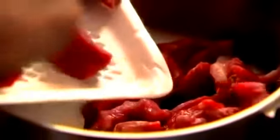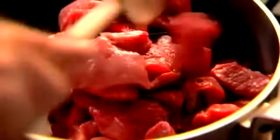Start off with a kilo of diced lamb leg. And you'll notice that I'm not browning the meat. It's traditional when making a stew to dredge the meat in seasoned flour and then brown it. You'd have to do this in quite a few batches. It would take a long time. So this is a real express shortcut.